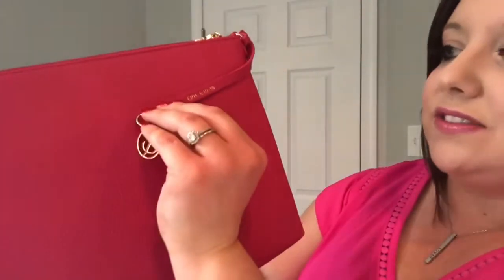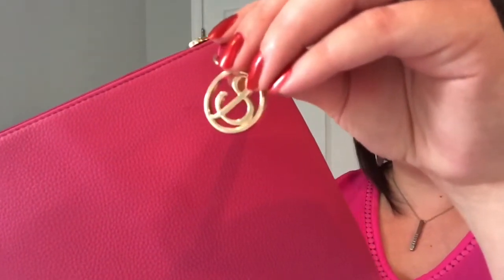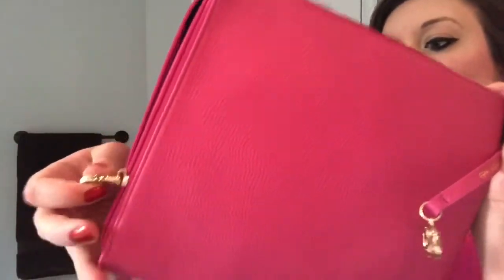So this says Ephesians 6, 10 through 18. I love how it has a little Amberson sign on it, which to Mary and Martha means living in the and better together. And I'm just gonna show you how this opens. This opens from the top to one of the sides.